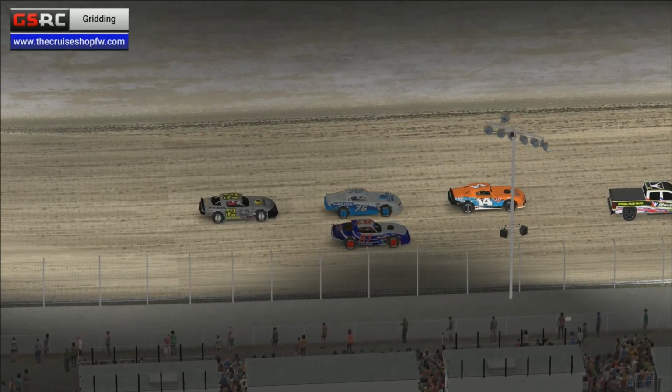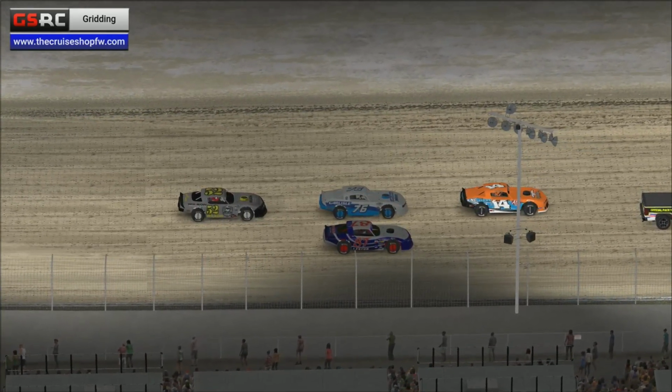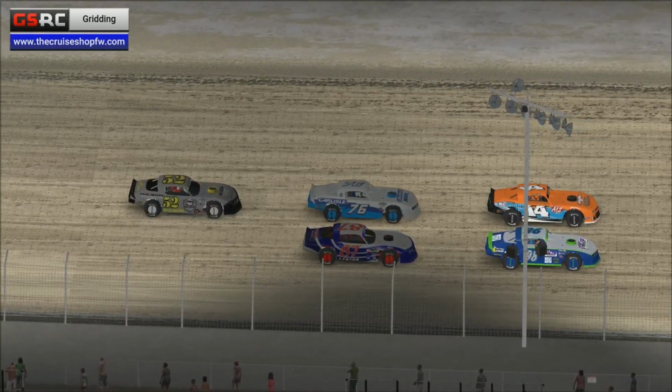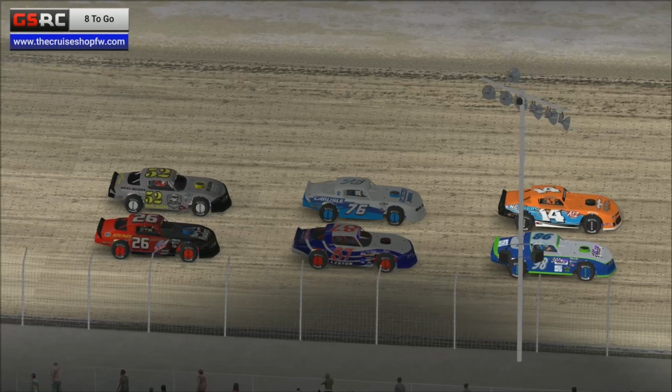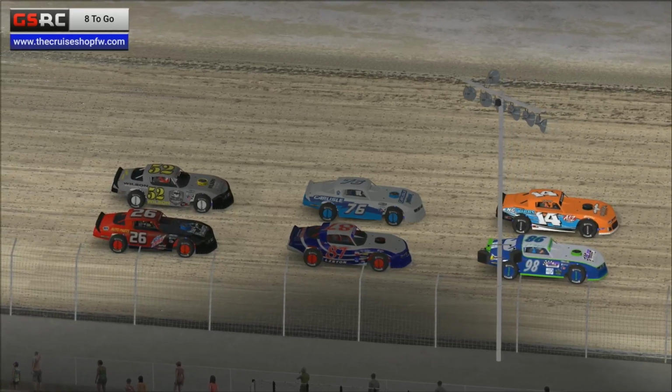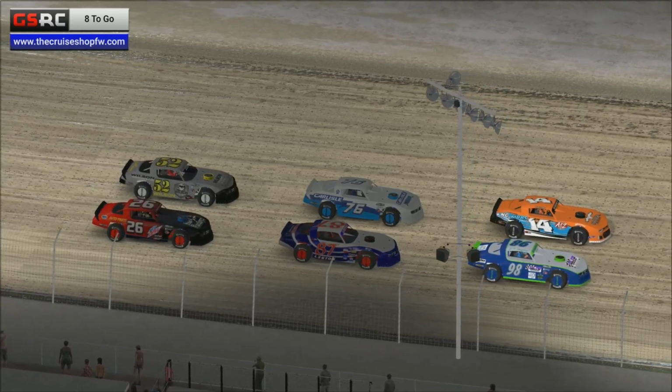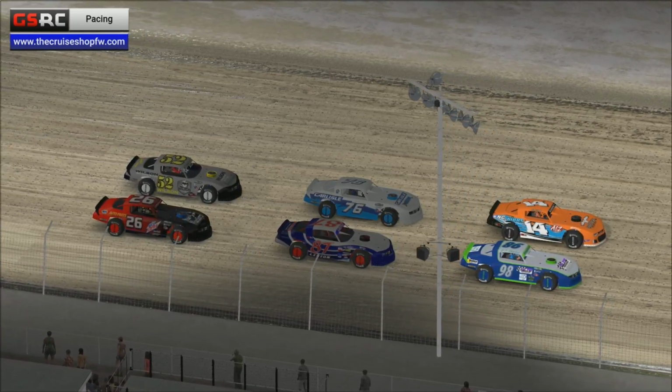Kenny Kibbe, a veteran of the Outlaw Modified Series, sitting up there on the front row. There he is. We talked about him in his familiar number 98, old J.R. Shepherd. Gary, who's in row 2? We got Brad Speidel in the 76 and then the 87, Todd Liston on his outside. One shot for Todd Liston.